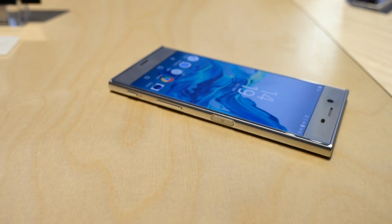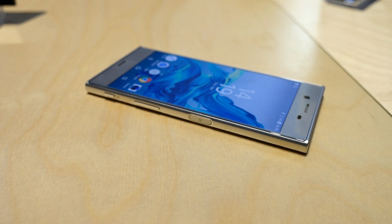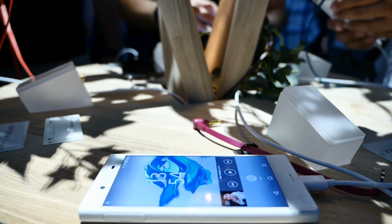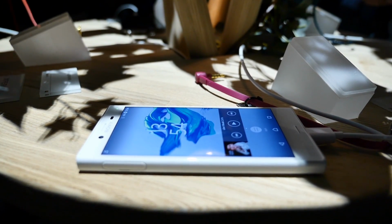Sony showed up at IFA this year with two new smartphones, one for those who enjoy performance and the other for those who haven't bought into the idea of a large device. I'm Nick Gray from Phandroid, and this is our first look at the Sony Xperia XZ and its miniature cousin, the Xperia X Compact.